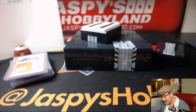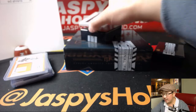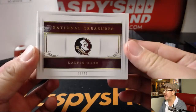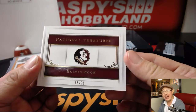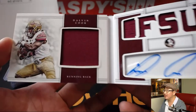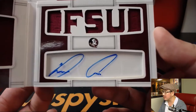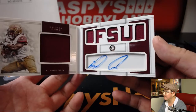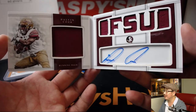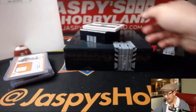And that's a Dalvin Cook book. It's out of 30. And it's 5 out of 30. Michael D with the 5 out of 30 cookbook. Dual relic. And he almost signed his entire name there too. That's a treat. Nice cookbook for the number 5. Michael D. And that's it.